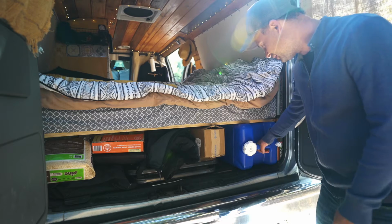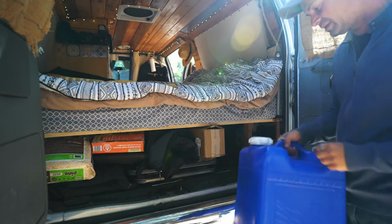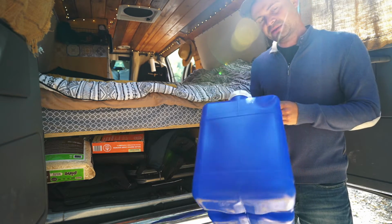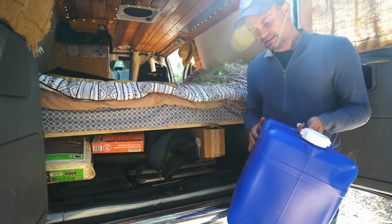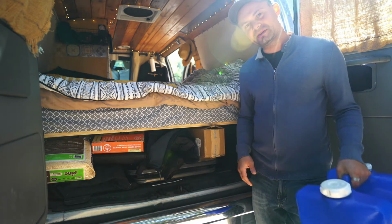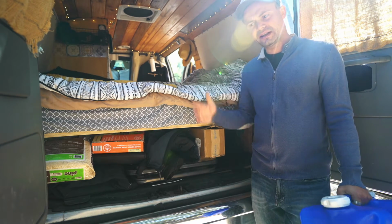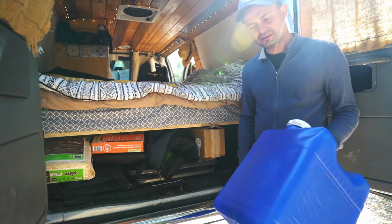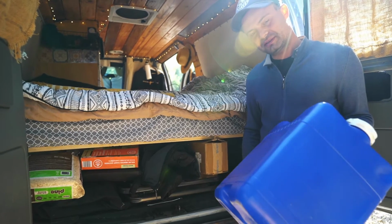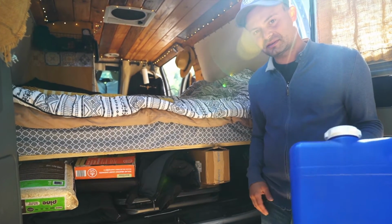Let's get started. This is my empty 7-gallon water jug. I got two of these. I have one under the sink and I have a foot pump. Watching some other van lifers, they say, oh hey, I have a 40-gallon water tank, and they're like, it's not enough. I never get to use this, and I wash dishes every day.